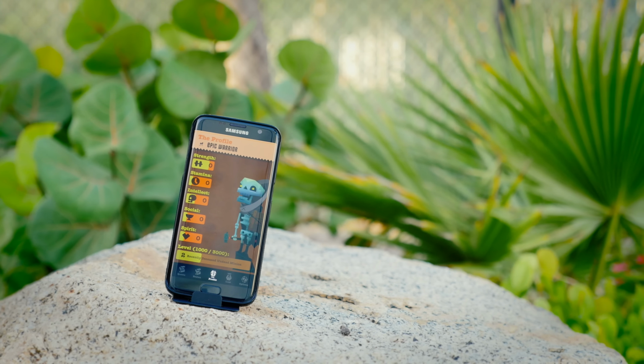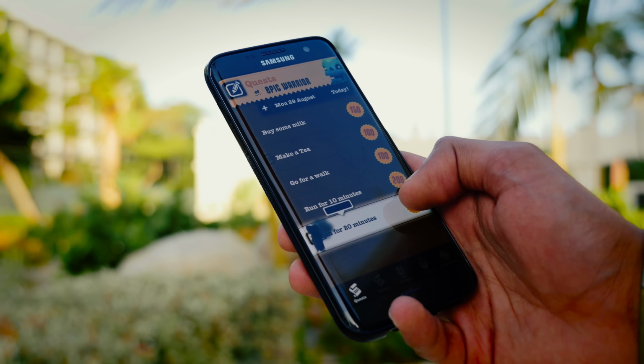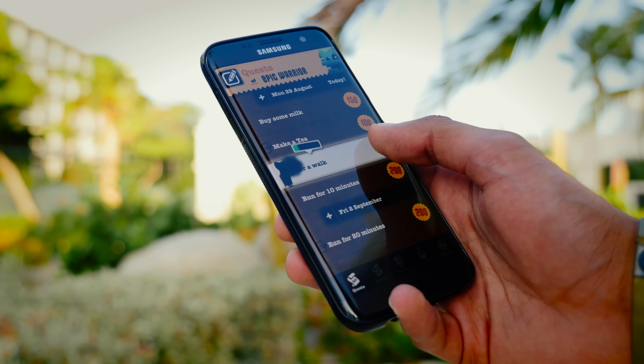So essentially it turns your life into an RPG. Any task that you want to do, whether it's go for a run or climb a mountain, you stick it into the app as a quest. You select the reward you'll get for completing it and also which attribute it's going to boost. And then as soon as you complete it, you log it.